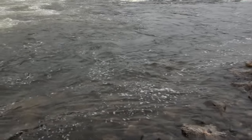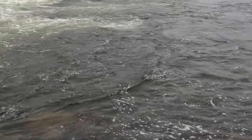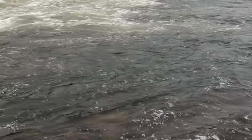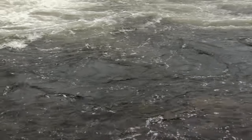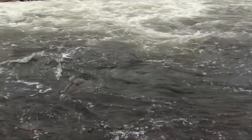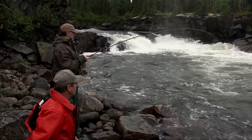I gotta tell you, this is where you really need to keep a large arbor reel, to fight these fish in good capacity, because when they come towards you, you gotta pick up line fast. Now he's gone right in there. Look at that.